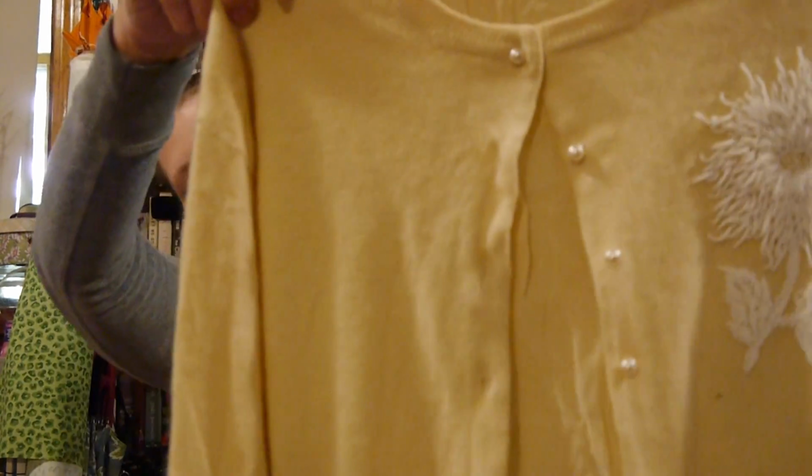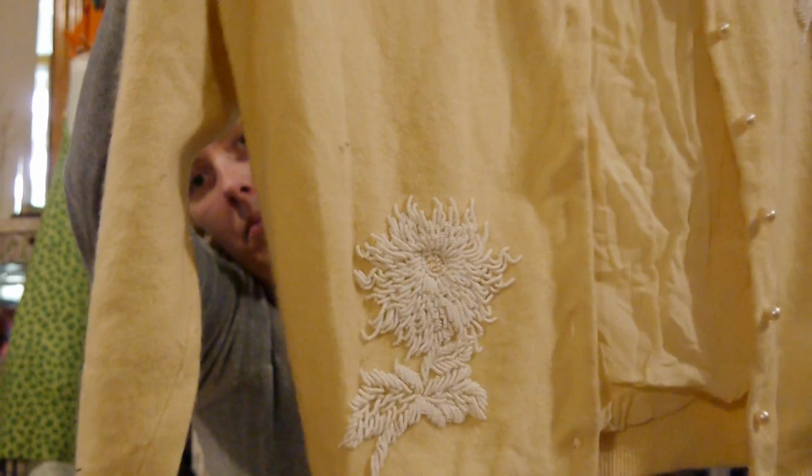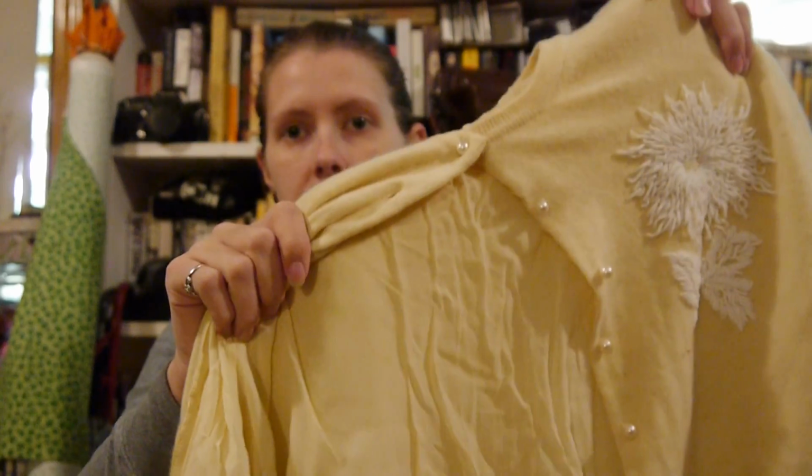And then this top has some really nice beading on it. It's a cardigan. So it's got beading there on the shoulder, and then again down at the bottom in the shape of a flower. And the fabric is really nice. It's even lined on the inside, which I don't think you ever see really in cardigans anymore. So I thought that was really pretty.